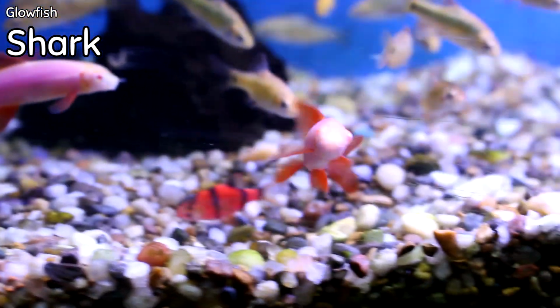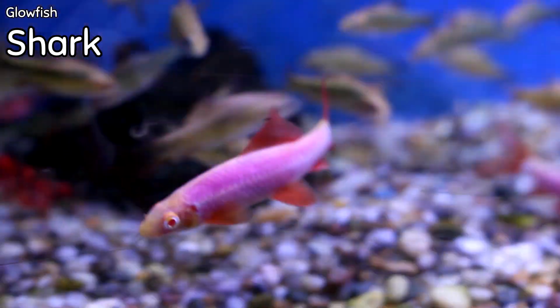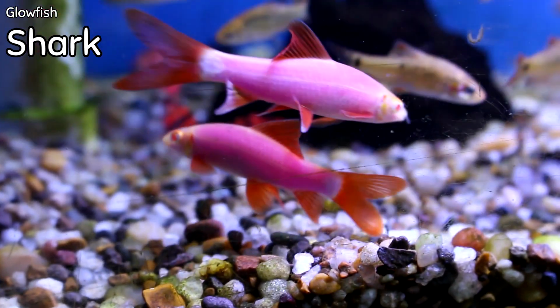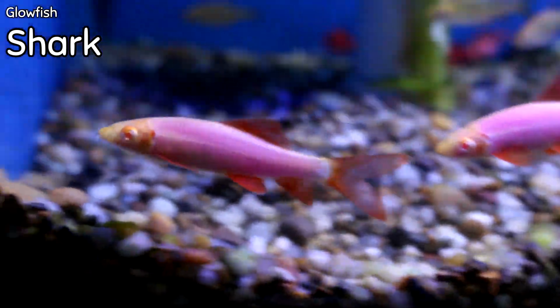Glowfin sharks. I have not seen these as of yet. Maybe they've been around for a while and just have evaded my eye, but they didn't today. All I can tell you is they're very different than some of the other sharks we've had. Great fish for a community tank, great fish for semi-aggressive, but glowfin sharks came in today.